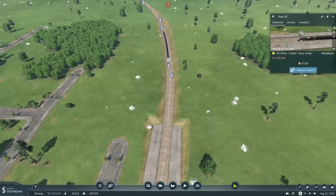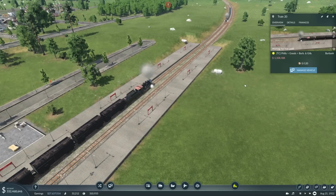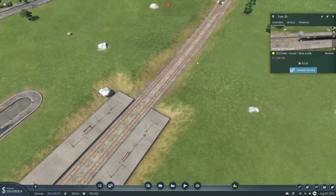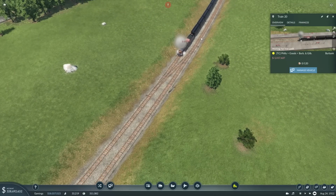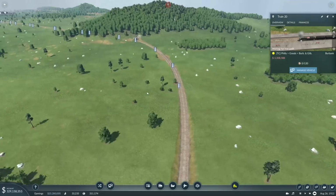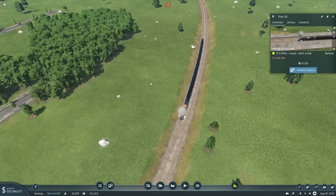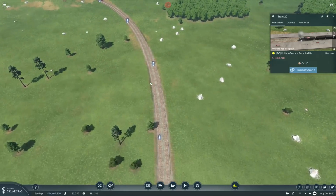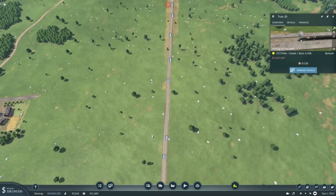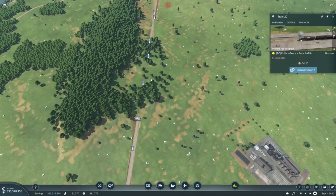That's actually a really good question. Why can't you do that? If I tell you to stop and then go, I don't quite understand why you can't leave and cross over here. I don't see how this is blocking you in the slightest. That's actually really, really odd. Unless there's another train on some section of the track that it's not supposed to be on, which that one isn't.